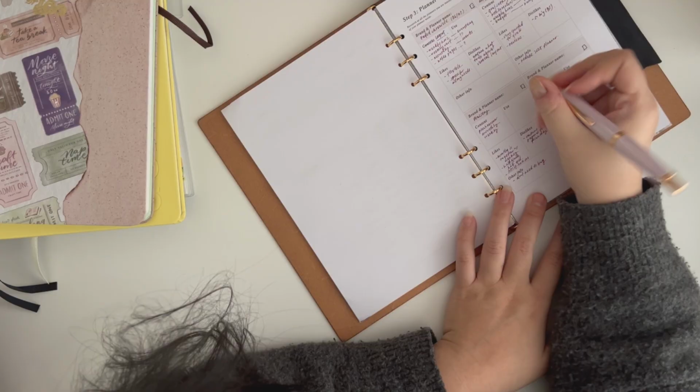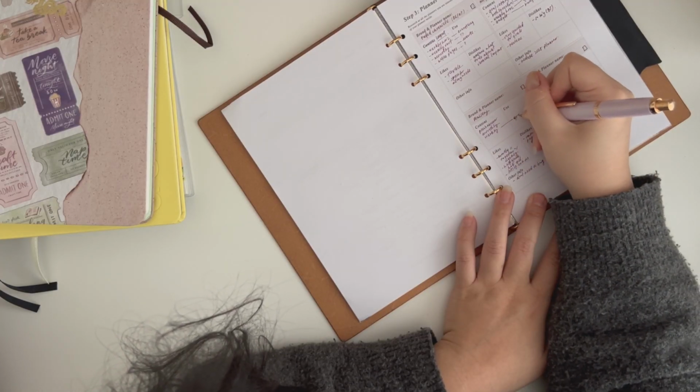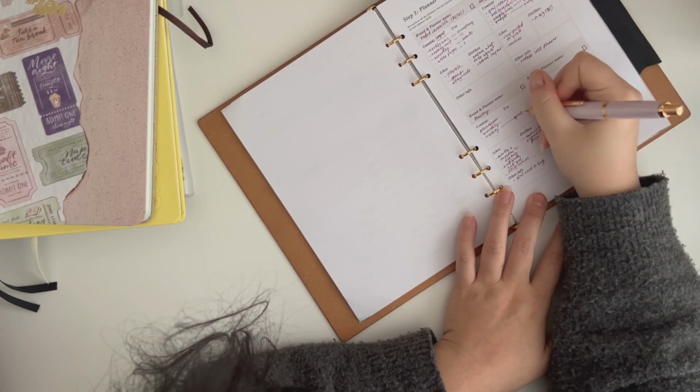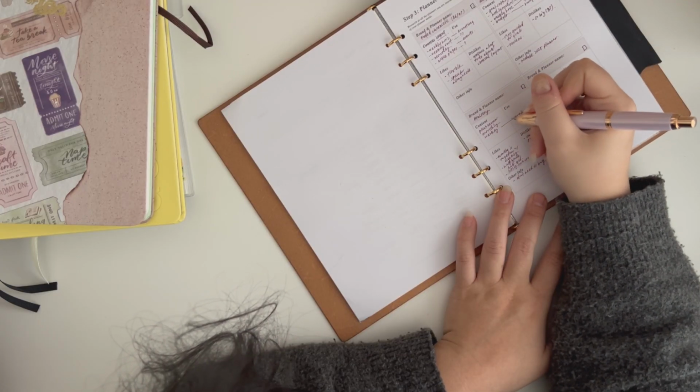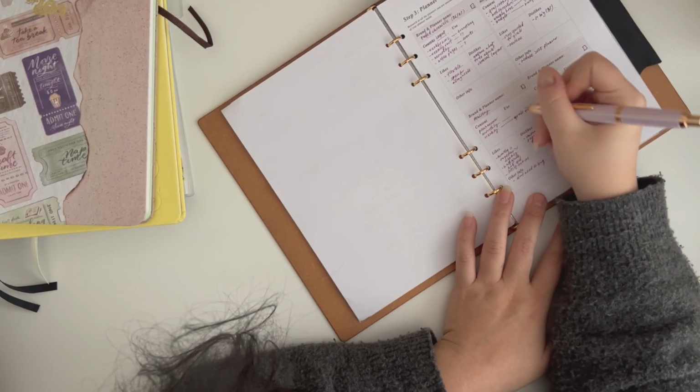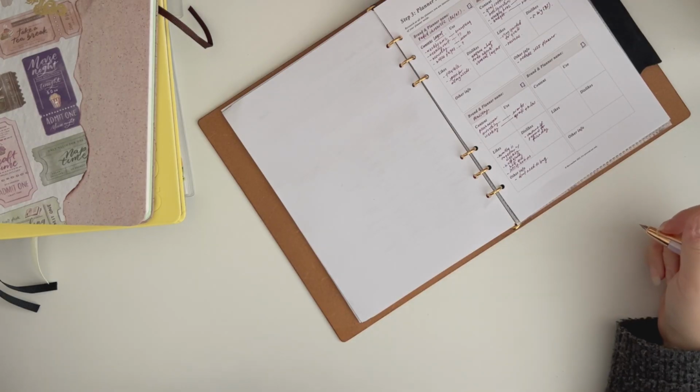So if I use this, I see the weekly being all my goals and to-dos, and then plan and review monthly for events. Okay, I'm now doubting myself.